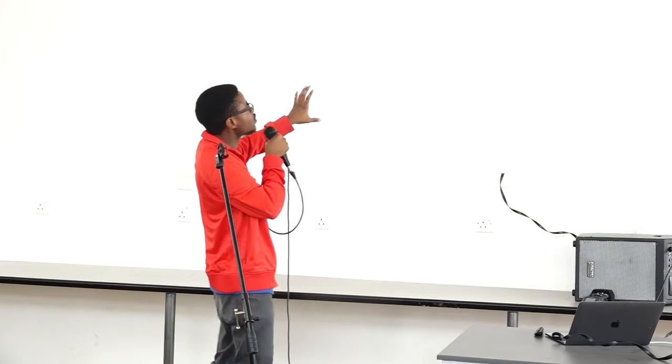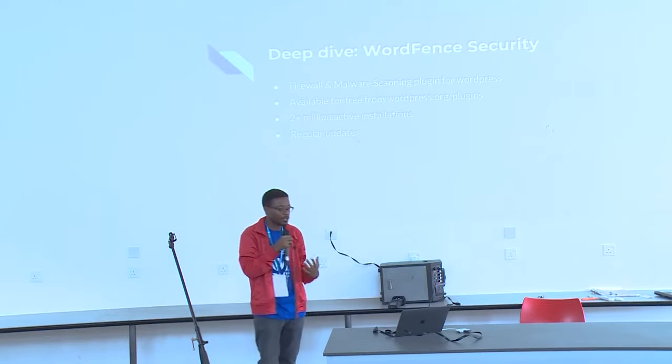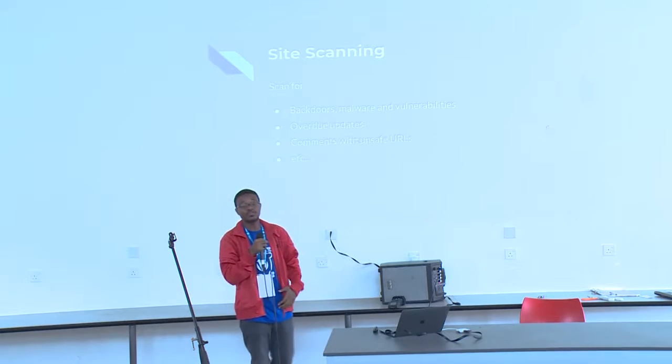So now onto the meat and bones. We'll be doing a deep dive into the WordFence security plugin. Basically, it's a firewall and malware scanning plugin for WordPress. It's available for free in the WordPress plugin directory. It has a freemium model, so some basic features are available for free, and for other features, you'll have to pay. However, the free features, I think, are quite extensive, and you will benefit a lot even if you don't get the premium one. It has over 2 million active installations, and it is regularly updated.